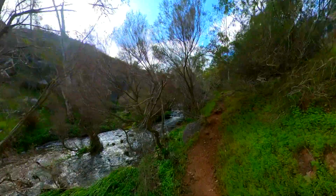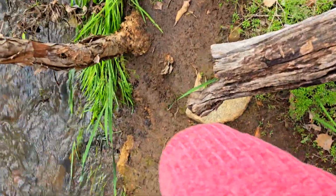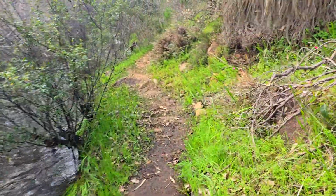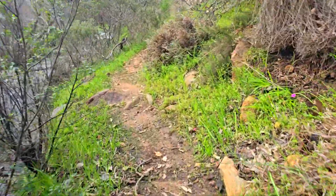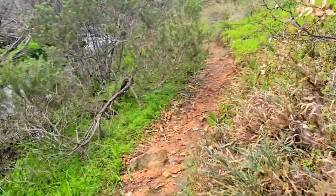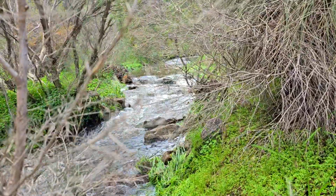Okay, shoes are on. Okay, so it seems like I'm back on the trail now and I'm following the creek. It's very, very pretty.